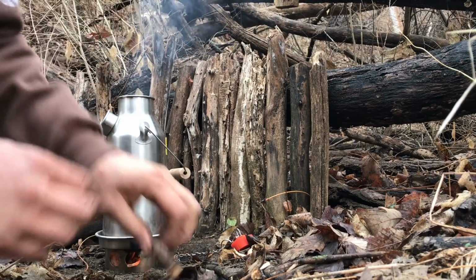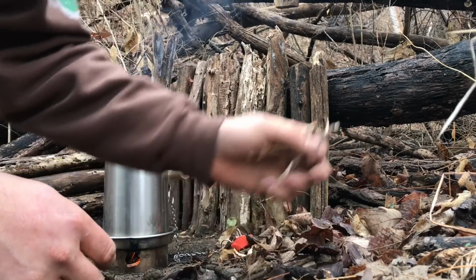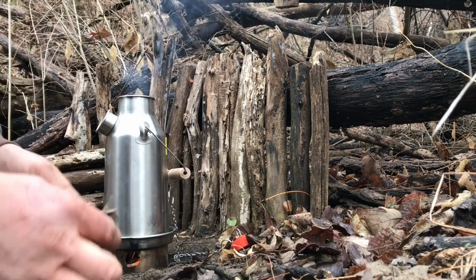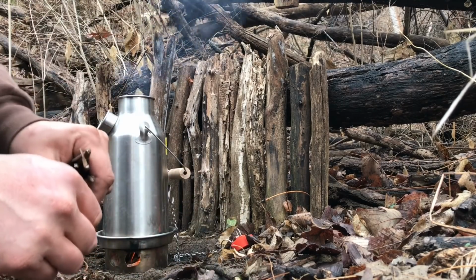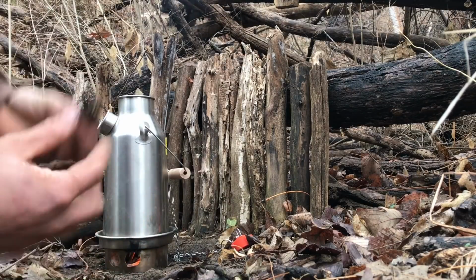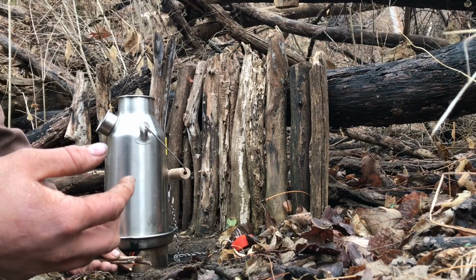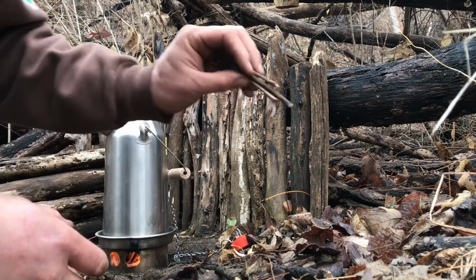So I always hear about people asking questions about, well, if it's been raining and I want to use a wood stove, how do I light my stove? Well, this is how you do it. Sometimes you carry a little bit of fat wood with you. It's okay to bring a fire starter. You know, your object is to enjoy yourself.